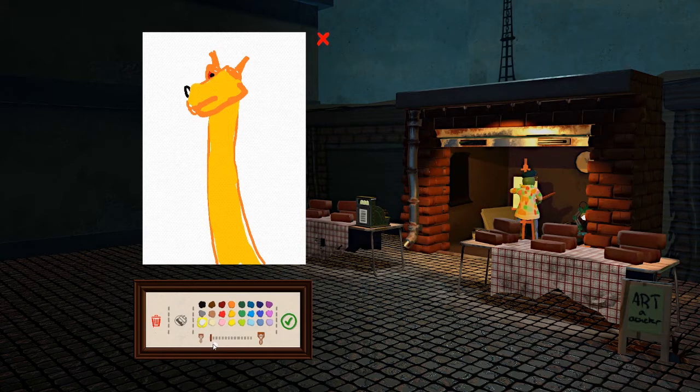Needs fangs. Yes, it does. That's a very good point. I'll give it fangs. This is one of those rare extinct saber-tooth giraffes.